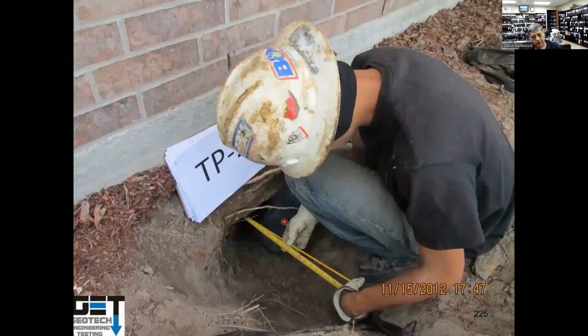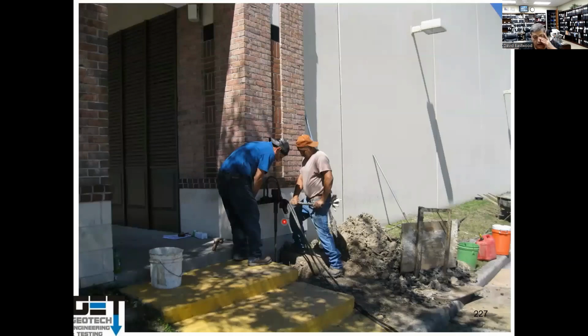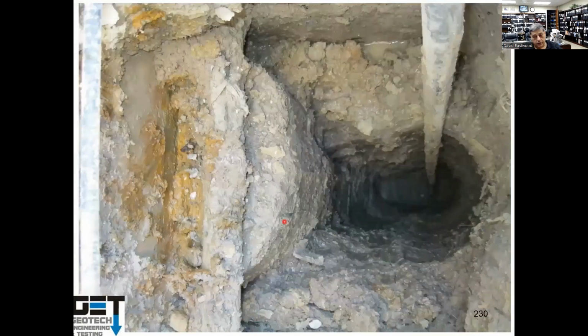And you can see the beam, the grade beam measurements. You check for the pier to see if there's a pier right there. You drill a hole out there to check for the pier. And we check the pier to see if there's a bell. Here's the shaft of the pier. This is the grade beam. And you can see that. And here's the bell.